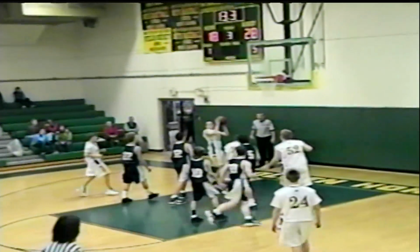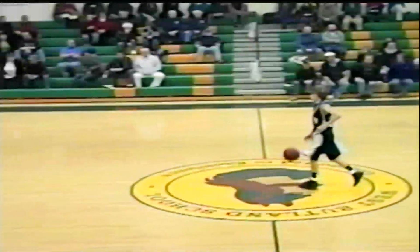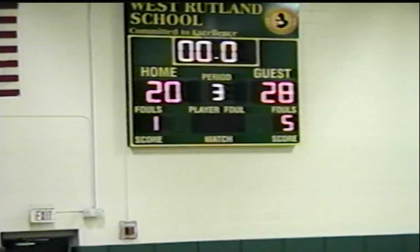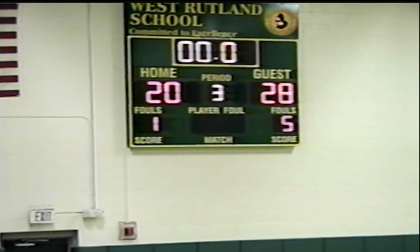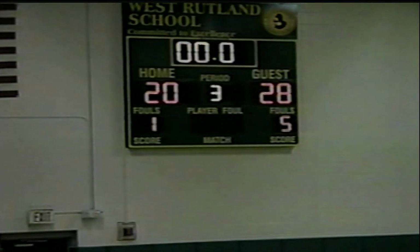Phillips behind the back, and oh, great dish. Got it. That's great basketball by Phillips. 28-20, 7 seconds, 6 seconds. They better come out and defend the perimeter against Benson. It's up, and it's just off the mark. A much more offensive third quarter by both teams, 28-20. Rochester with a lead going into the fourth quarter in JV basketball action on Munger Vision.